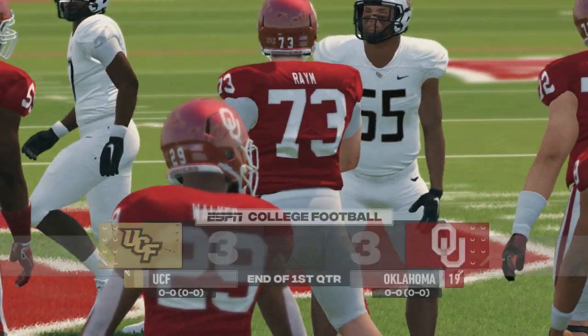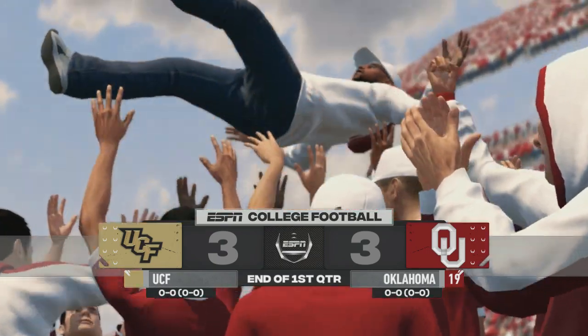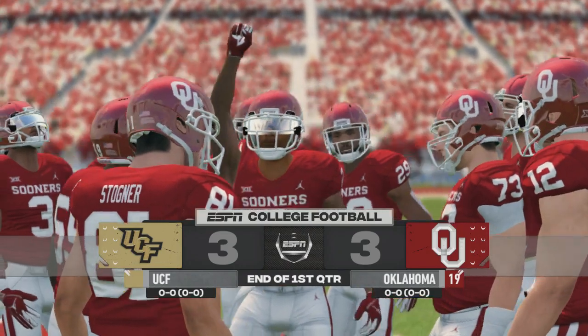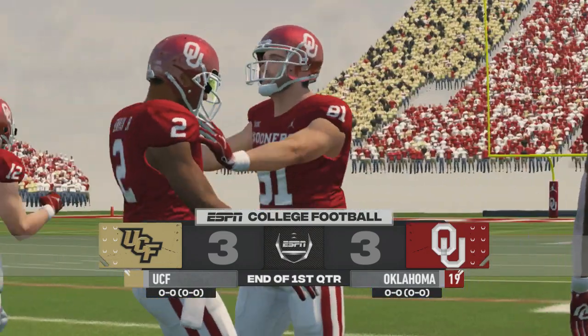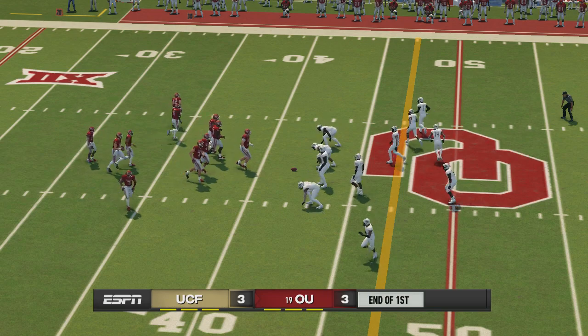So at the end of one, 3-3 tie. Welcome back here. We resume action now here in the second quarter.